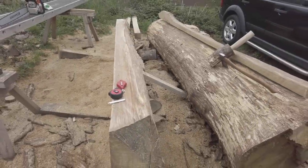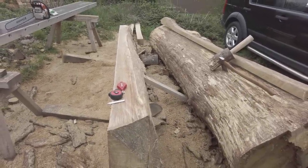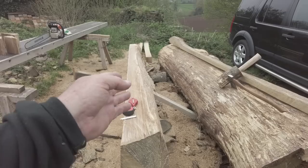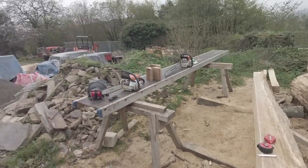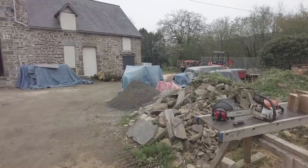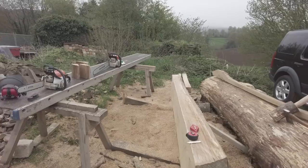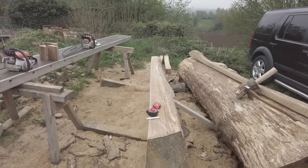So good morning, folks. What you see now is the last bit of that log left here, and I've just got to get two door jambs out of that. You see the rest of it, I've sheeted it over because we are contending with the rain in and out. It's coming in every other day now. We have a nice sunny day and then 2 or 3 days of rain, but hey ho, that's spring.